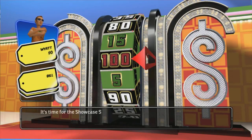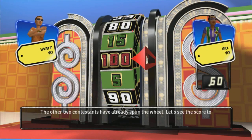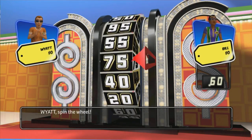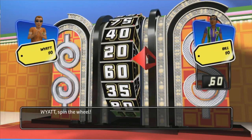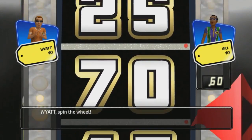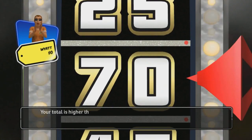It's time for the Showcase Showdown. The other two contestants have already spun the wheel. Now, let's see the score to beat. Spin the wheel. $70. Your total is higher than the leader. You win!